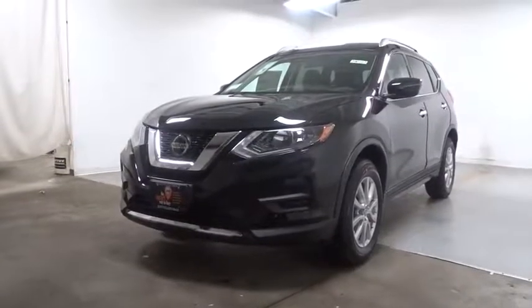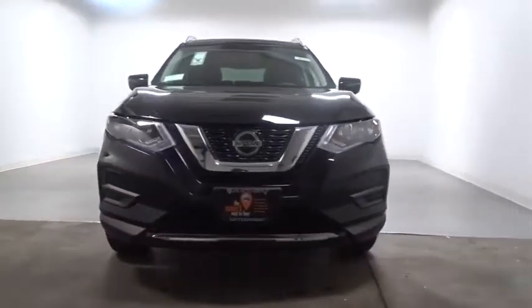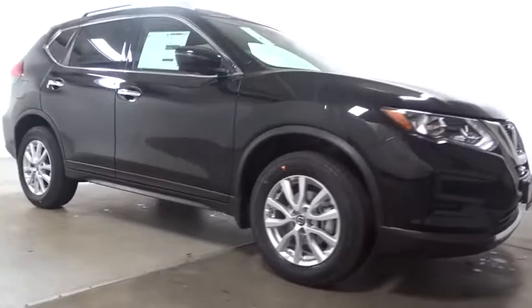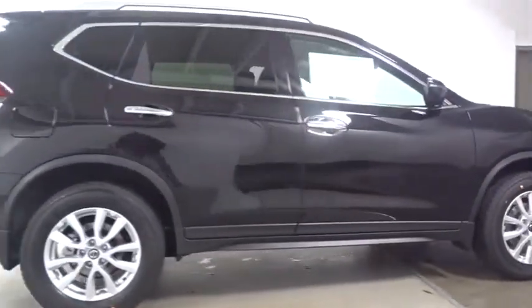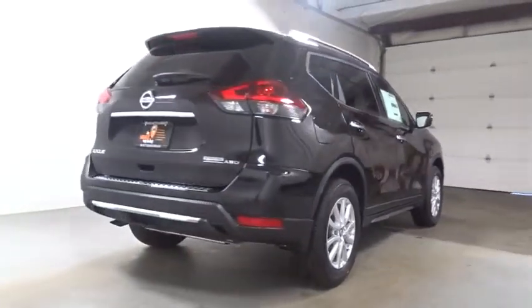2019 Nissan Rogue. The stylish Rogue gets 27 mpg and still boasts nearly 58 cubic feet of cargo space. With a 5-star side impact safety rating and confident handling, the Rogue is more than you expect and everything you deserve. This vehicle has less than 100 miles.